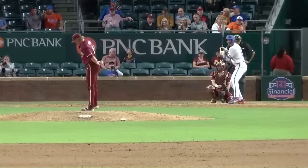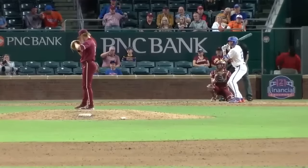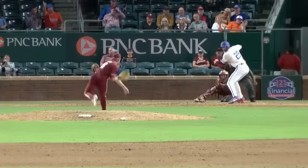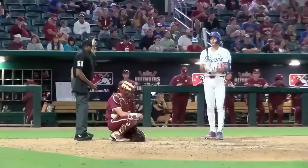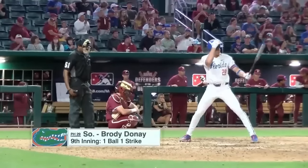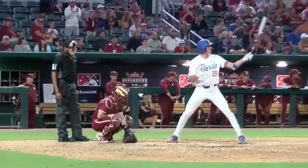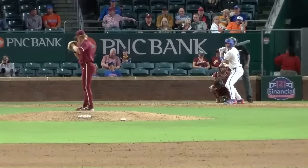Gators won in Jacksonville last year 7-5. 2022, they won 6-3. 1-1 pitch is in there for strike two. 2019, they won 4-2. 1-0 in 2018, 4-1 in 2017, 3-2 in 2016. A lot of really close games. There hasn't been really any blowouts like this of late.